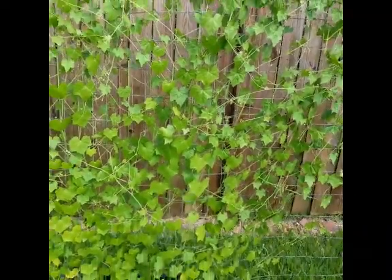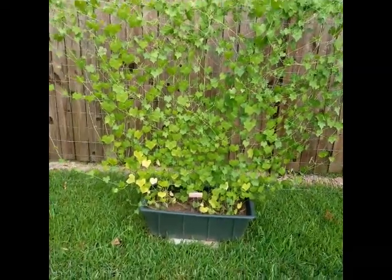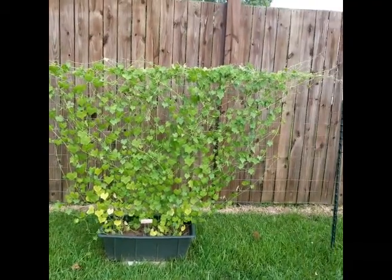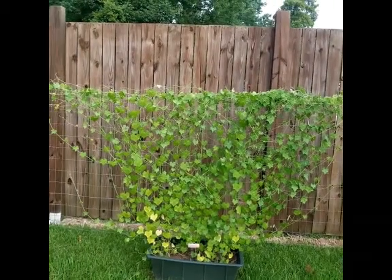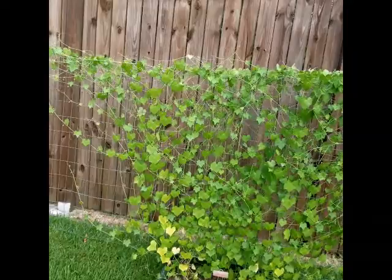I'm going to kind of back up. And this is the way we have it set up. To me, it's growing pretty well. It's doing pretty good. All right, that's our first plant of the day.